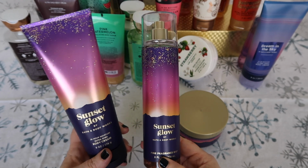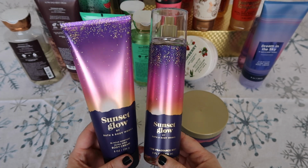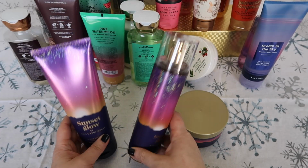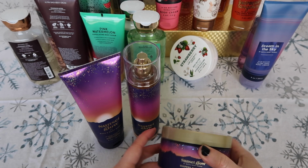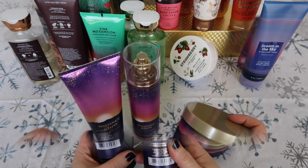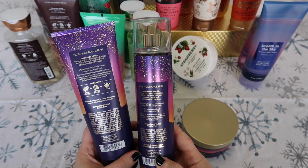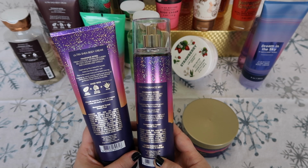I think it's so beautiful with this sort of ombre sunset look, and it has the little sparkly twinkles. Oh, I just think it's so beautiful. Definitely reminds me of the end of summer and the beginning of fall. The notes are fresh coconut, sparkling cherry, seltzer, dreamy moonflower, and caramelized vanilla.